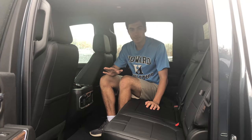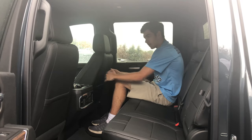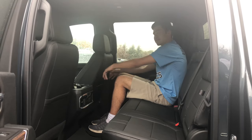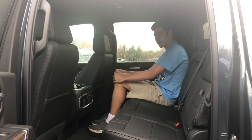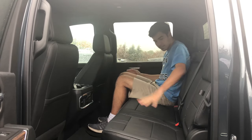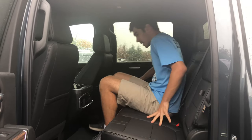Now here in the back of the vehicle is a very nice place to be. As you can see, I have tons of legroom. This is where Colin was sitting, our cameraman. He's about as tall as I am, and you can see I have tons of legroom right here. The seats themselves are actually very cozy. Even the middle one is very usable. It's very wide. It's not as comfy as the outboard ones, but still very nice.